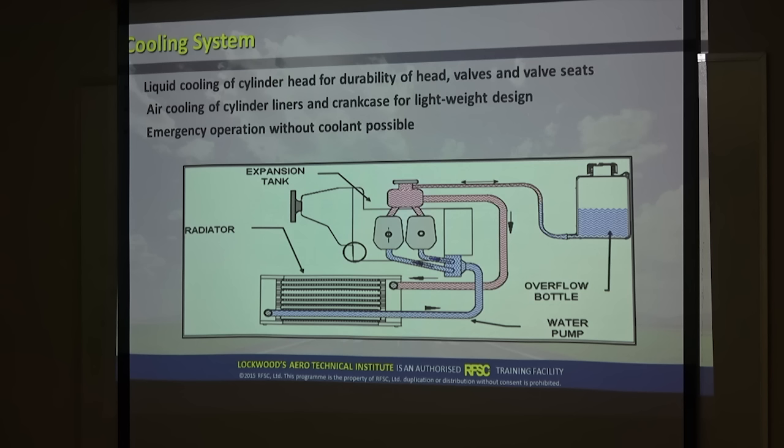Now, most of you guys are here because of AirCams, so you've got two of them. So yes, were you to blow all your coolant overboard on one of them, you might want to consider pushing up the power on the good one and shutting down the one that you lost the coolant on.